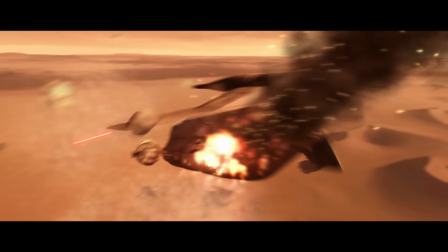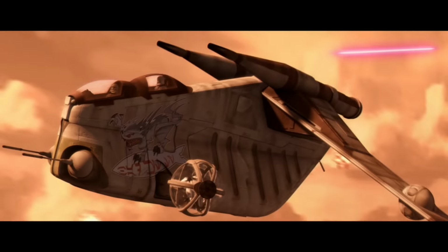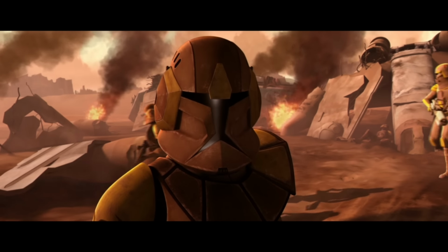Mundi's forces were shot down short of the LZ, and Kenobi's were shot down as well, but crash-landed a bit closer, while Skywalker was in position but lost all of his AT-ATs.